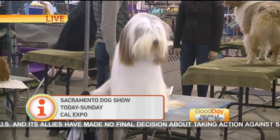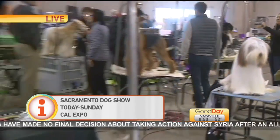It's like a fly. And coming up at the 9 o'clock hour, I'm going to tell you so much more about the dog show. Not only are they all prepping in this area, but we also want to take you to where the actual show is underway because these dogs are getting ready to show. And there's so much more to see. So I'm going to show it to you coming up in the 9 o'clock hour.